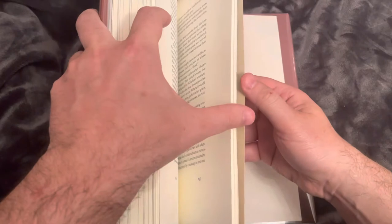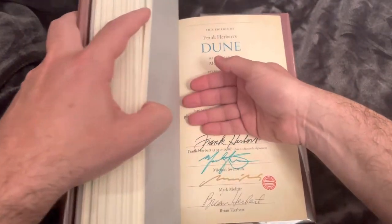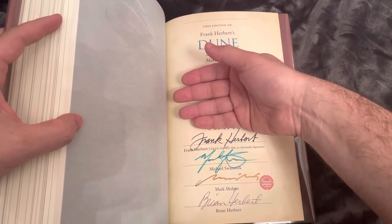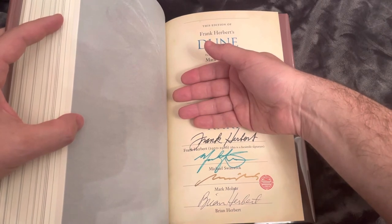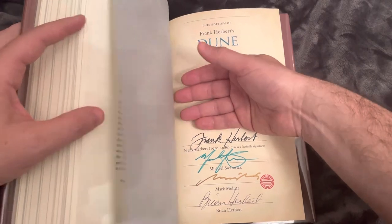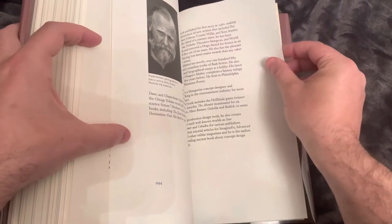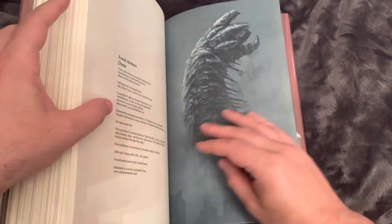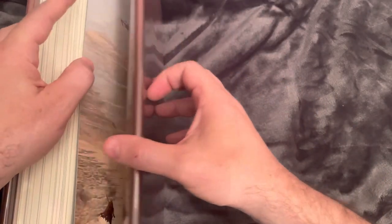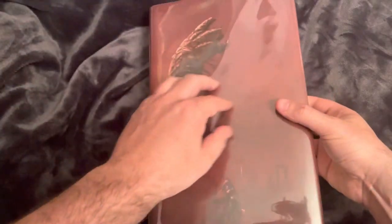I'm going to take you now and show you the signature page. Here you can see the facsimile of Frank Herbert, his son Brian Herbert, the illustrator Mark Molnar, and who wrote the introduction to the book as well. Having one of these signed copies gives us the rights to buy from Centipede Press the rest of this series that is going to come out. Here you see the wonderful end pages, also illustrated.